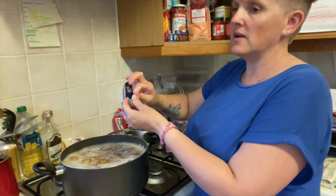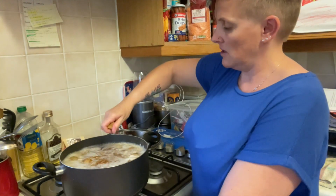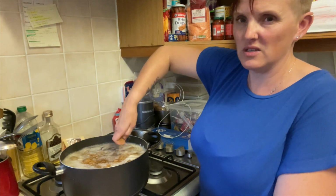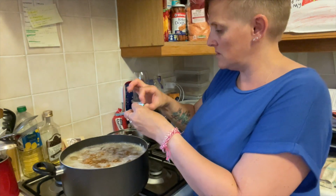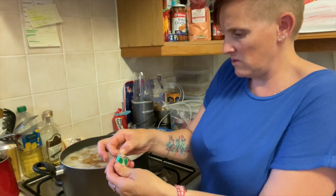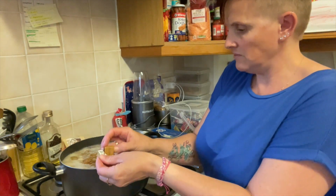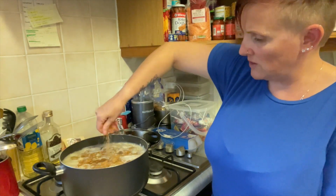I'm also going to put in some pepper. You can add salt if you want to, but I don't actually like salt, so I don't really put it in any of my cooking. I know some people say it's good to put it in certain things, but I don't really like salt all that much, so I tend not to add it in. Right, so it's 3 OXO cubes and some gravy granules.